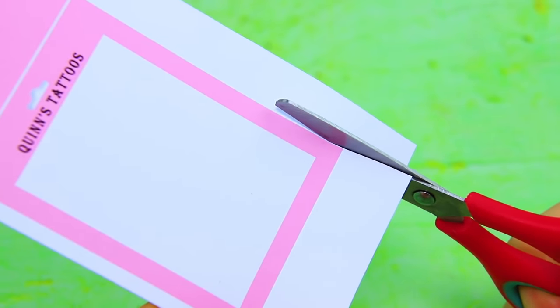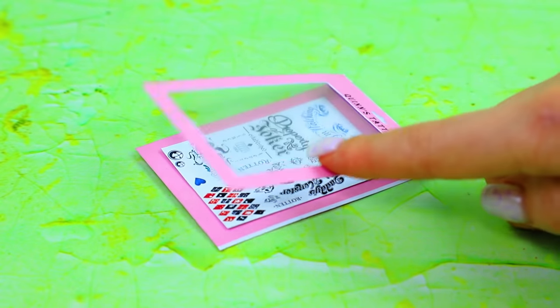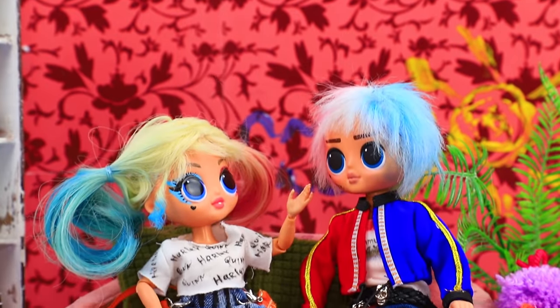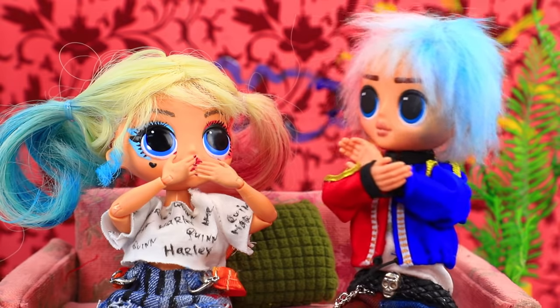Cut out a pack for temporary tattoos. The front panel is made out of clear plastic. Oh, it's time to experiment. Dad, you have such cool tattoos. Thanks. I want one too. Please. You're too young, baby.